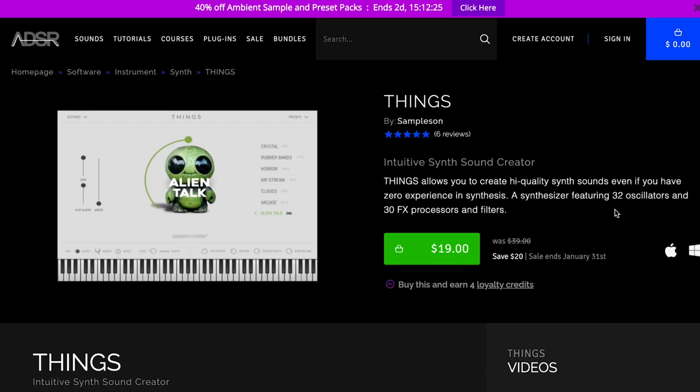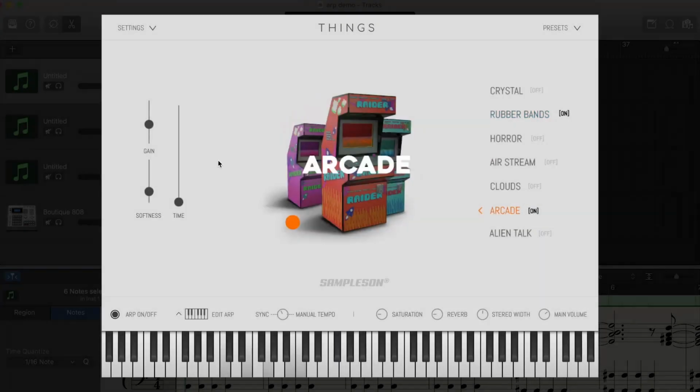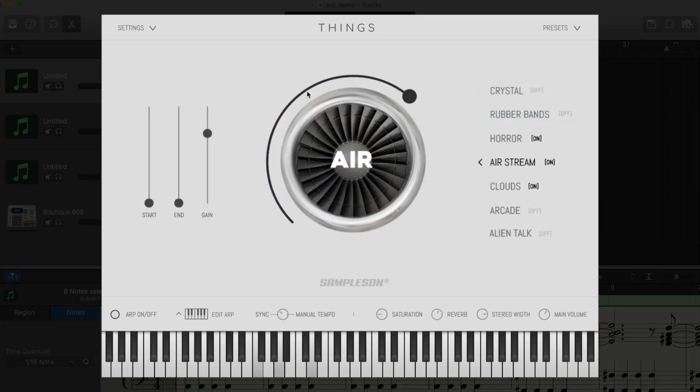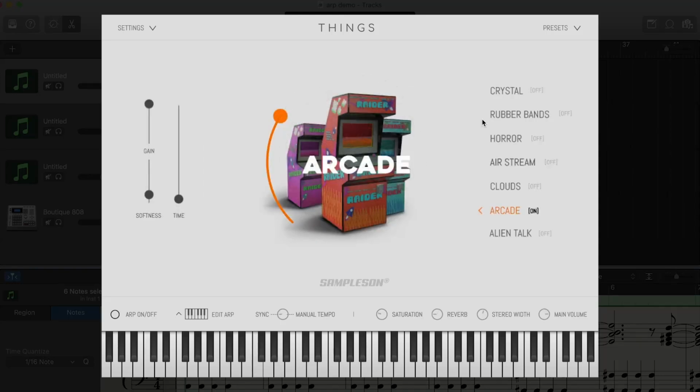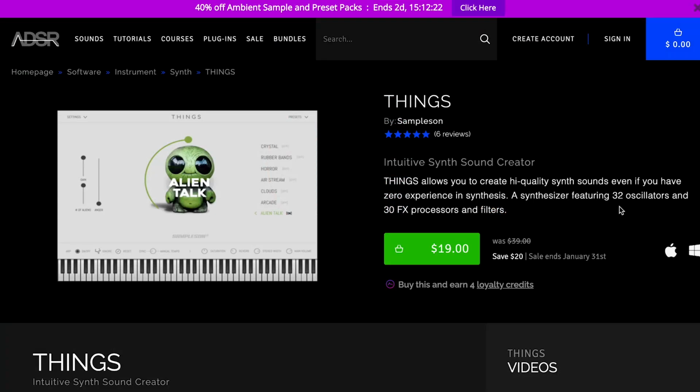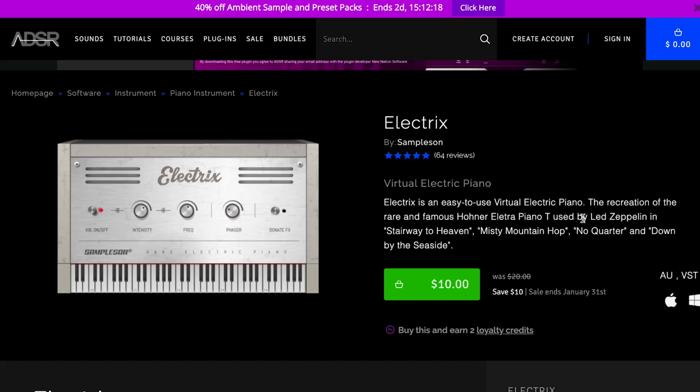Sample Sun's Things is on a discount. Normally sells for $39. Grab this quirky little instrument for $19. Sampleson's Electrics is also on sale. Virtual electric piano, normally $20, now just $10 during the sale.